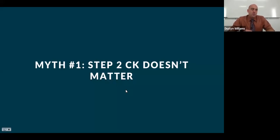At Tulane, there's a little formula we have for internal medicine. Everyone gets numbers put in. It's based on your interviews and your step score. There's one box for step score. Which one goes in there? Whichever's highest. Why is that? Because step 2 matters to programs.